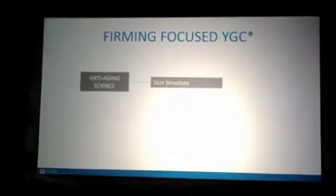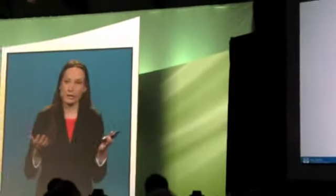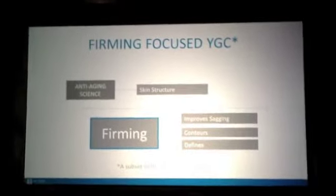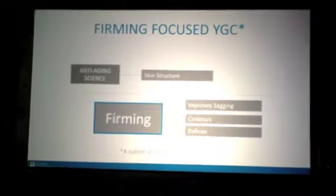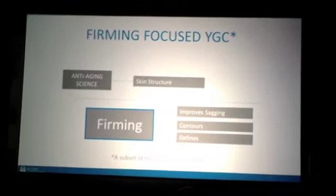Now, elastin can be produced in the skin in a number of different ways. So one way is through the biochemical pathway that ethicin can help. And another way is by targeting the expression of key genes that are associated with elastin production. And our work that we've done most recently has looked to identify that group of key genes and see how the gene expression changes. So what we've done is, with our anti-aging science, we've found a youth gene cluster, a group of key genes that's particularly associated with firming. So this improves sagging, contour, and defines the skin by influencing the gene expression of these genes.